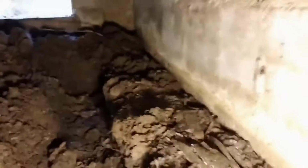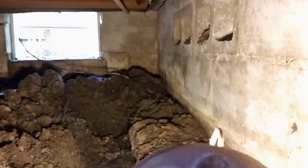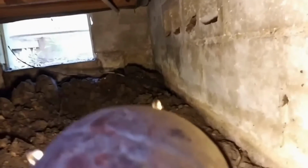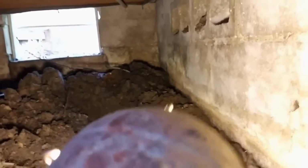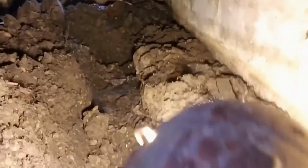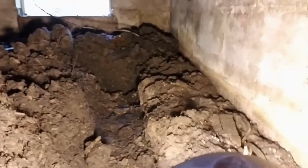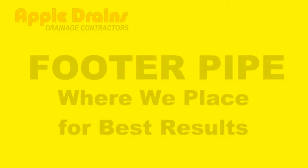You can see the trench. Started right there by the door. Sump pump's going to go over there in the corner. And footer tiles, French drain, are going to run all the way around the perimeter of this crawl space. So I'm going to keep on working, and I'll keep you posted.